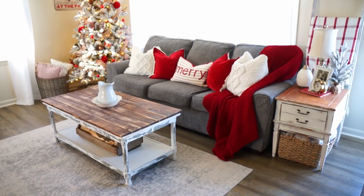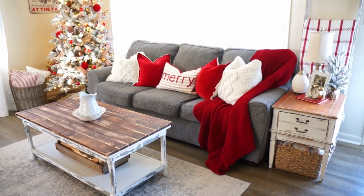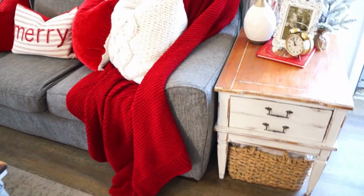Now for my living room. This is definitely my favorite room in the house. I just love all the pops of red. I think it's just cozy and cheery, and it just screams Christmas to me. I just love it. So I will start out over here on this little end table.